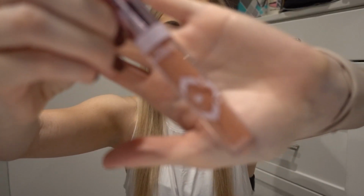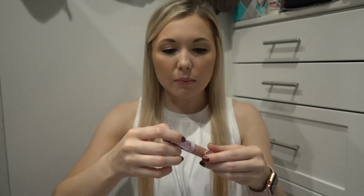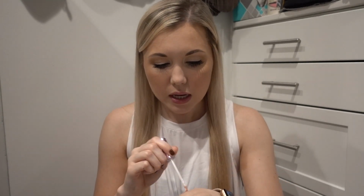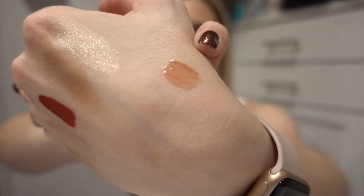It's fine. So this is the Elsa gloss in the shade Free Spirit. I thought it was going to have a little like glitter, not glitter, but like some shimmer in it, but it's actually fully matte gloss. It kind of reminds me a little bit of the Fenty Beauty gloss, like the original Gloss Bomb, except without any of the shimmer. So this is like your perfect everyday neutral color lip gloss. So there's the shade right there. This is Free Spirit. Very neutral, extremely wearable. Can get a lot of use out of that one.